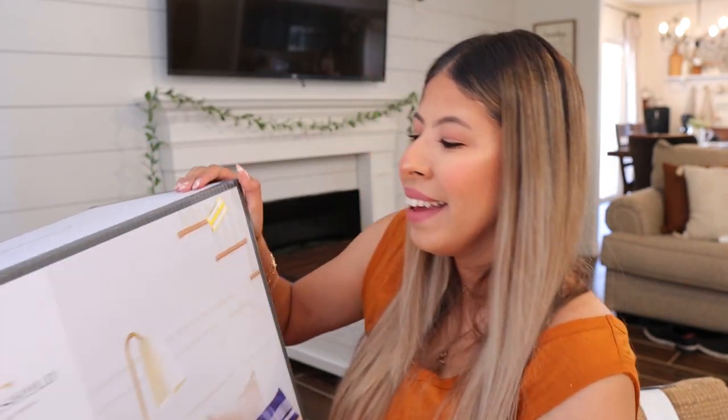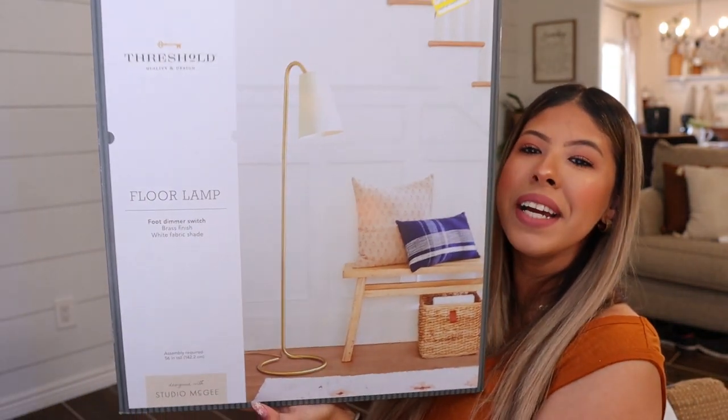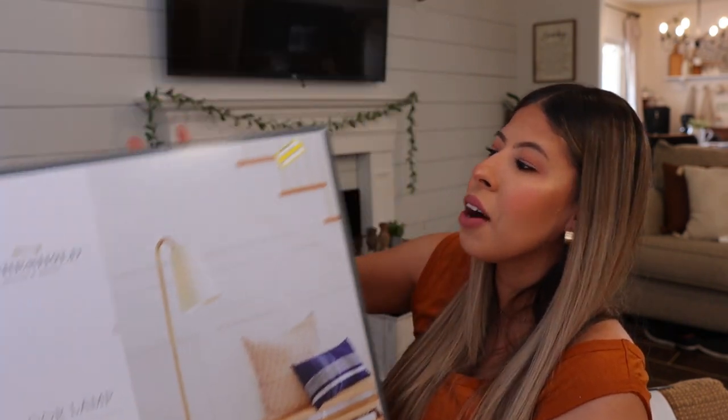And the last piece I got is pretty big, so I don't think I'm even going to be able to show you guys, but it is this lamp right here. It's this floor lamp. This is also Threshold by Studio, or Studio McGee by Threshold, or something like that. And you guys know that I had been eyeing this for my bedroom. I loved it so much. It is actually what inspired the lamp I ended up getting for my bedroom makeover, which is coming finally.